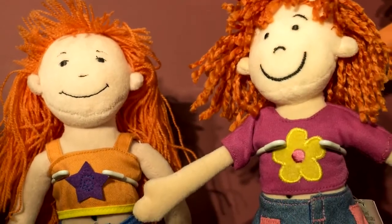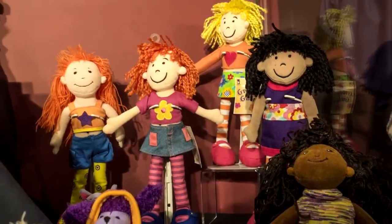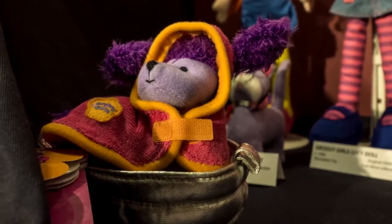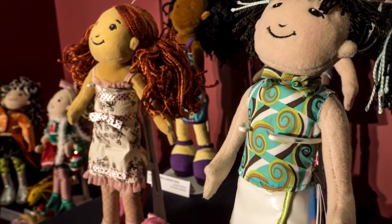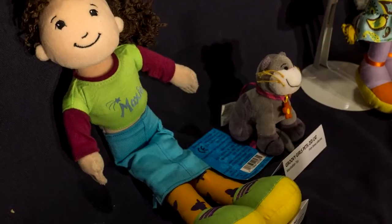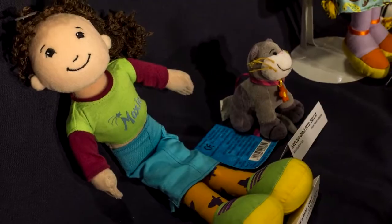At the opposite end of the doll spectrum from the high-end fashion dolls sits the Groovy Girls doll line from Manhattan Toy. Fabric dolls with yarn hair and easy-to-change clothing, these dolls appeal to children and adults alike with their playful nature, whimsical clothing, and charming pets.